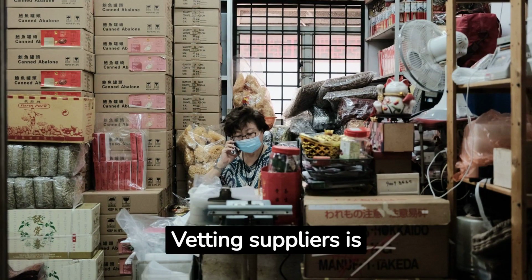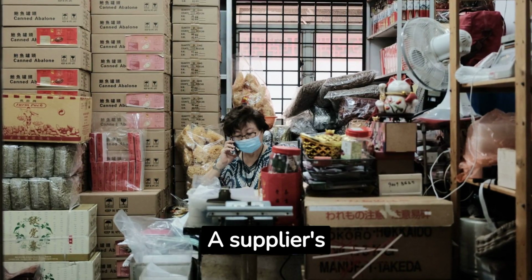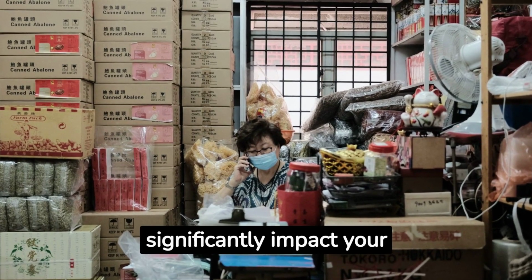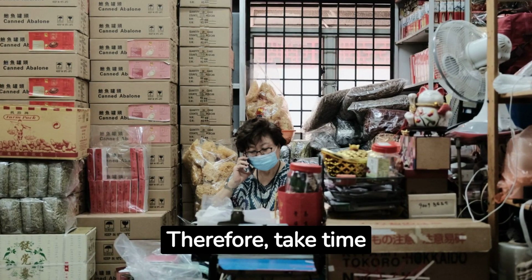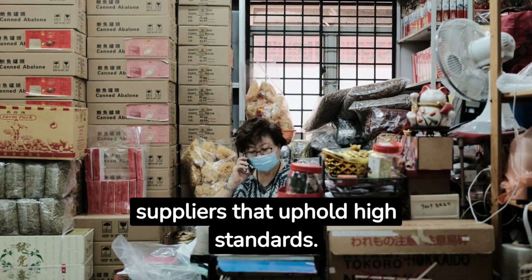Vetting suppliers is essential for the success of your dropshipping business. A supplier's reliability, shipping times, and product quality can significantly impact your brand reputation and customer satisfaction. Therefore, take time to research and choose suppliers that uphold high standards.